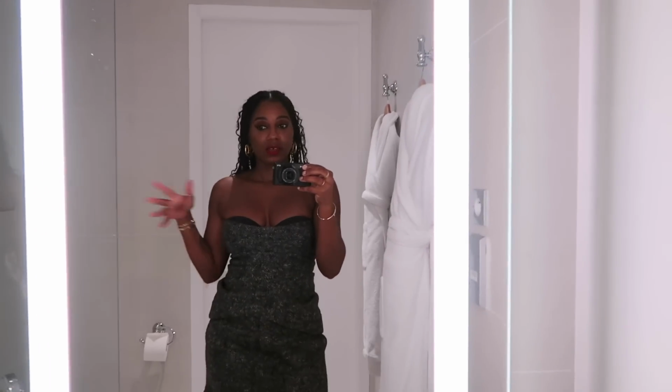So this room is a little smaller than the last room. So if you are just one person and you're looking for a room, the deluxe suite is a good recommendation.